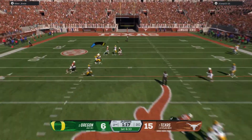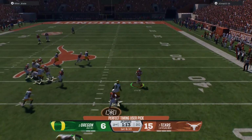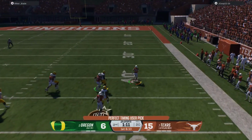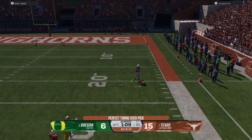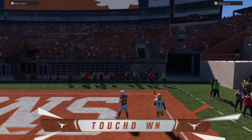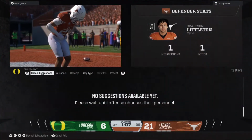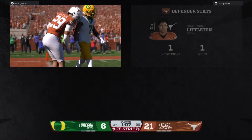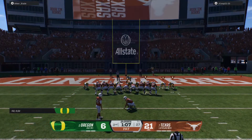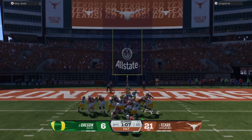Rushes on him. Hit as he throws. Intercepted. A first half turnover can swing momentum. Looking for more room. Past the 20. Touchdown Longhorn. This defense making a big play and putting it in the end zone. Look, a lot of time left. There's a little bit of distance right now being put on the scoreboard.